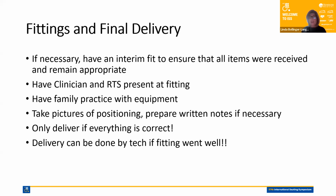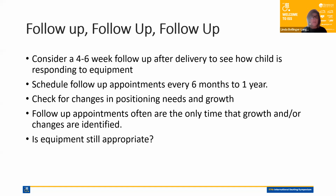If it's not correct, sometimes it's not worth delivering. I know that people get disappointed, but sometimes it's a lot harder to go back in and correct an item after you've delivered it. If things look good at that appointment, I think it's great. It's an opportunity for the technician to bring it to the home and do the fitting at home if that makes life easier.